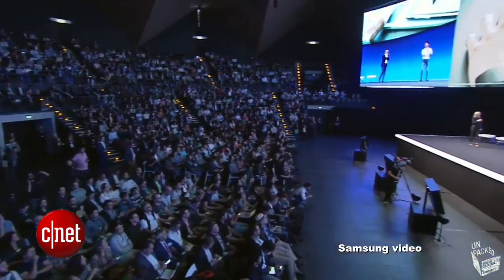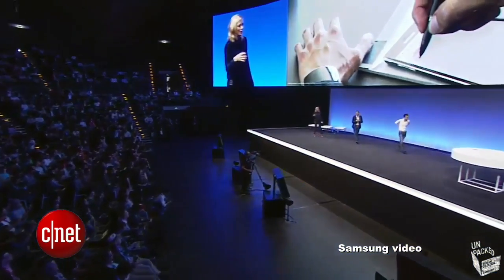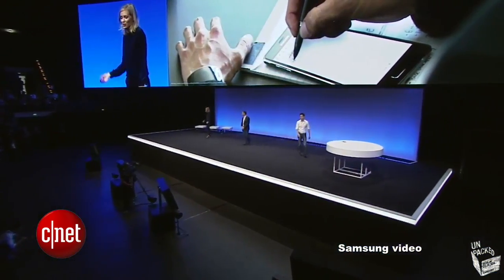Another great example of mixing the familiar analog experience, like using a pen, with new digital technology. So, yeah, I can see why partnering with Montblanc is good for you both. Okay, I think we've covered the optional extras. So now let's move on to the freebies.